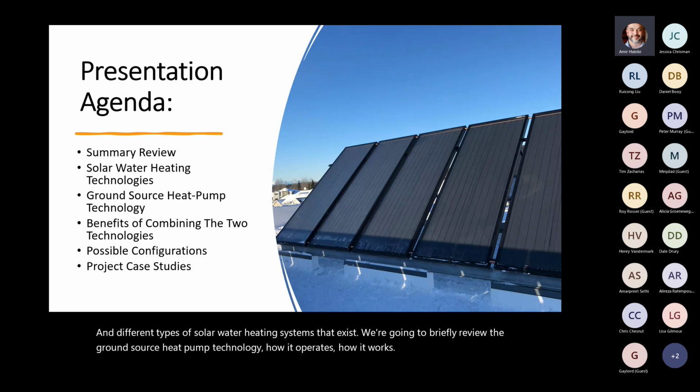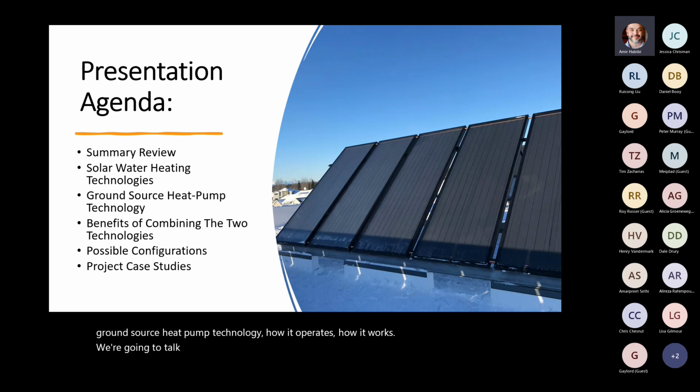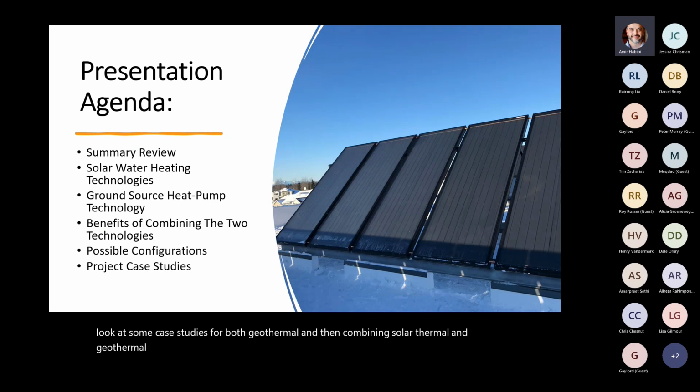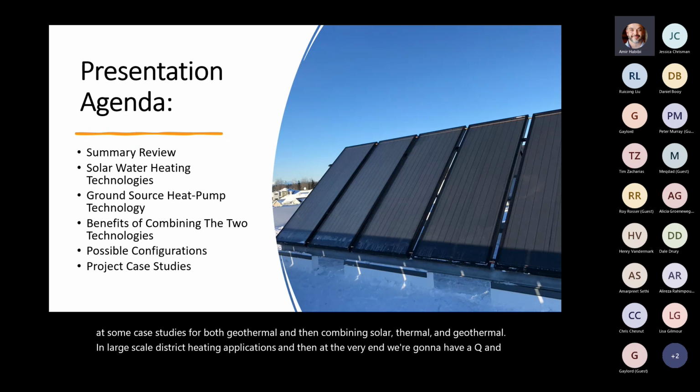We're going to talk about the benefits, definitely, how these two systems are combined and why you would combine them. There are a couple of possible configurations for these systems that we're going to review. We're going to look at some case studies for both geothermal and combined solar thermal and geothermal in large-scale district heating applications. And at the very end, we're going to have a Q&A to go over any questions that you might have.